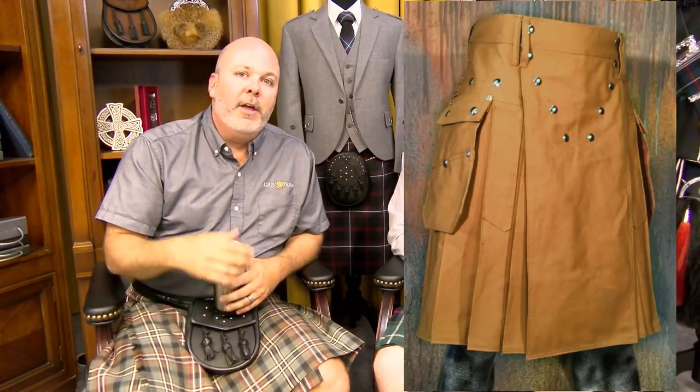I own a couple utility kilts. I haven't worn them for quite a while, but pockets on kilts are practical, and the kilt ultimately was a practical garment when it first started out. So there's nothing wrong with it. We're just sticking to more the traditional tailored kind of kilt.